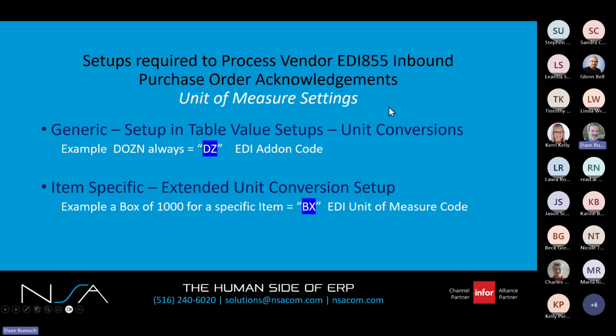So there's 2 ways to set these up. You can set them up in the generic table values for unit conversions. An example of where you might do that is dozen, because everybody knows that DZ means dozen. Very simple, makes a lot of sense. So you would set up, if you're using a 4-character method for dozen in the product setups, a 2-character cross-reference for the EDI add-on code.